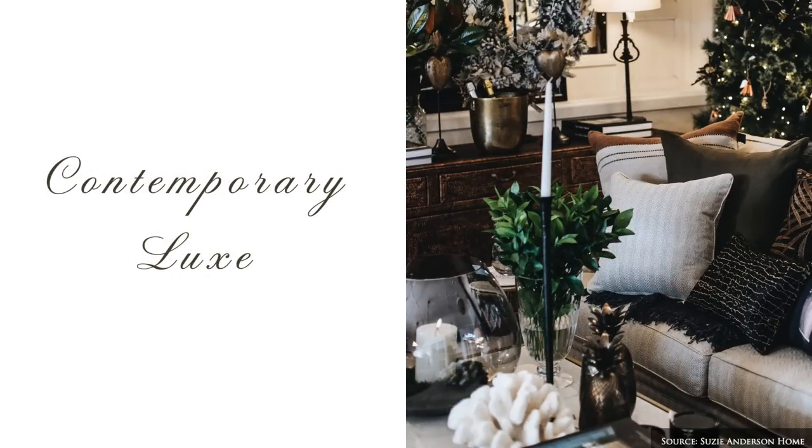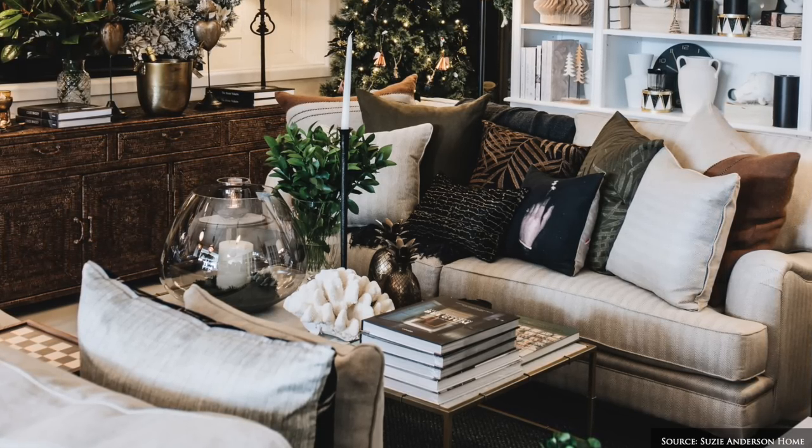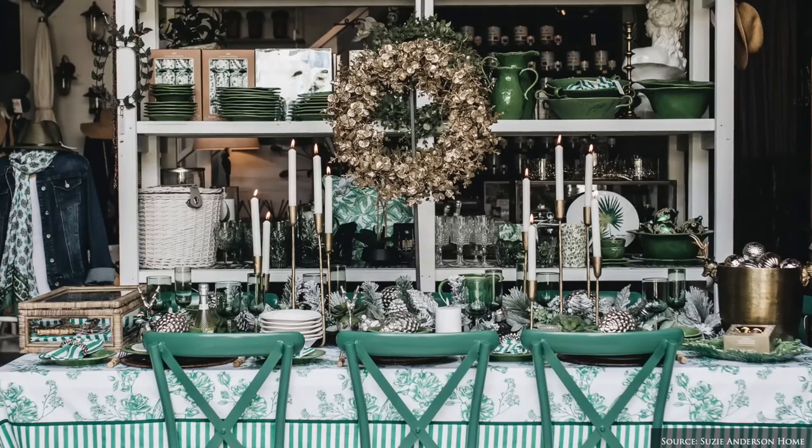The contemporary Luxe Christmas theme is fresh, streamlined, glamorous, and sophisticated. This theme was inspired by the increased amount of lush greenery that I introduced back into my own home during the months of lockdowns.